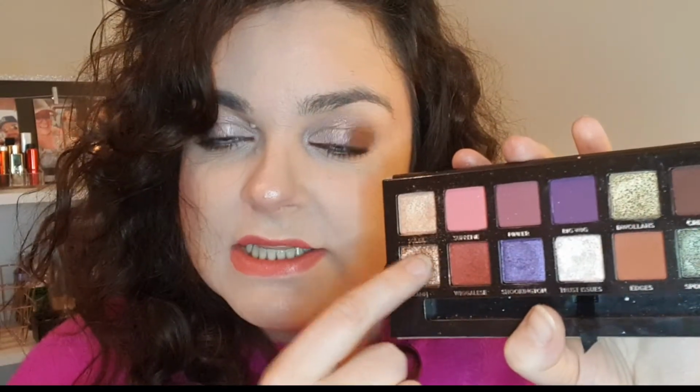But actually I've used Zane a lot as well, which is really nice. It's more of a goldy champagne, whereas this one's lighter. This one's just a little bit darker, but you can see, very pretty. All four of those look really good together actually. So there you have it. That's my update for December, my final pan, those eyeshadows for 2020.